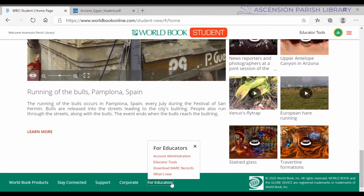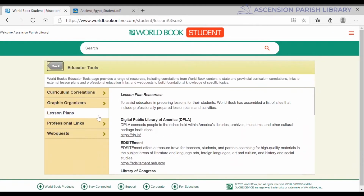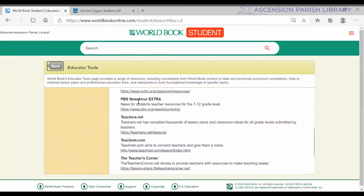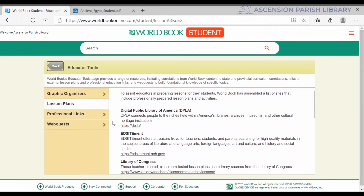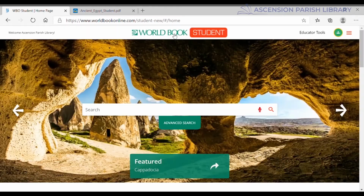Here's your for educators again, your educator tools, and you're back to your lesson plans. You'll see straight connections to PBS, Library of Congress, and EDSITEment. Those are all accessible through World Book Student.